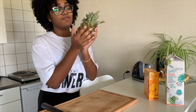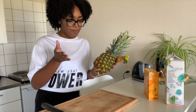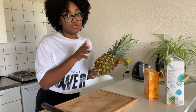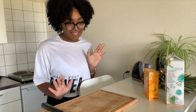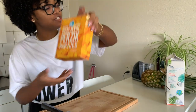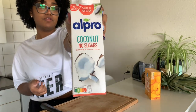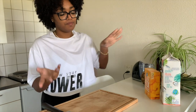So of course we need a pineapple. I have a full pineapple, and I came up with the idea that I'm going to cut this pineapple, and the bottom part I'm just going to use as a bowl, to make it more aesthetically pleasing. And of course we need some frozen peach. Let me come close up. Frozen peach and coconut milk. I'm using this brand, and it has no sugar, which makes it healthier.